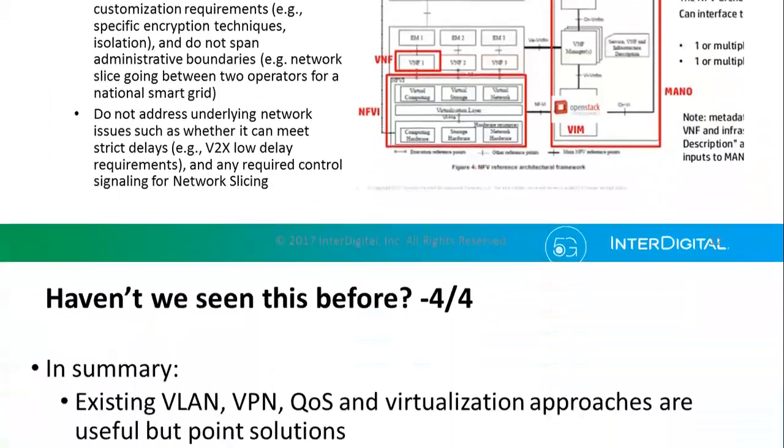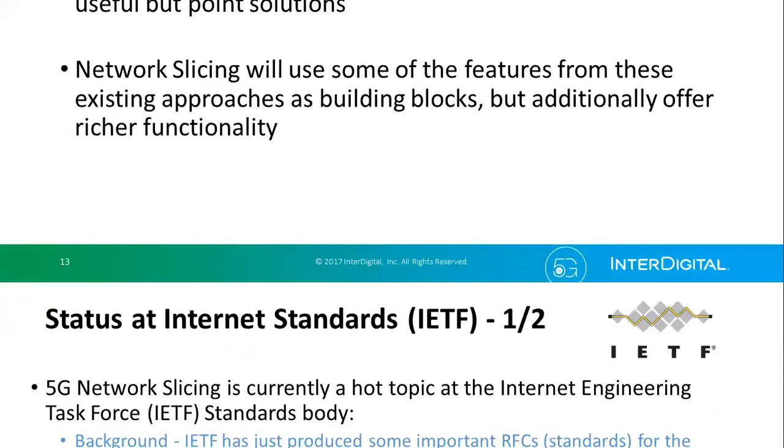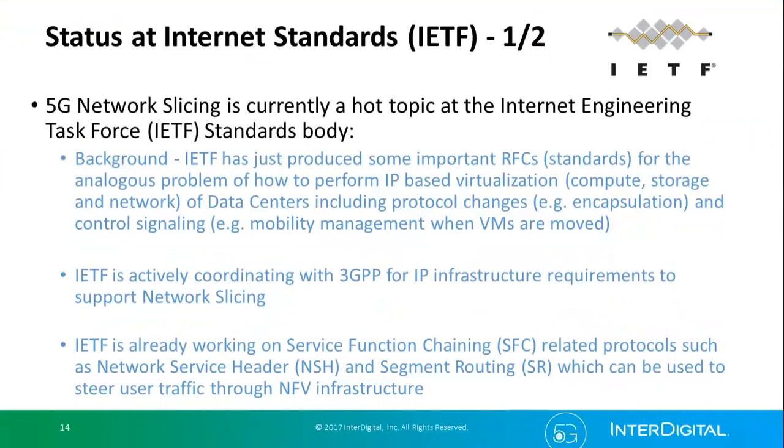Next slide, please. So in summary of where we are currently, there are the existing VLAN, VPN, QoS, and virtualization, with many different sub-angles there. All of these are useful, but they're point solutions, so they don't really give you everything. So network slicing will basically have to look at all of these from a technical point of view, but additionally build new functionality on top of that. And let's go to the next slide, and that's what I'll talk about in terms of the IETF.